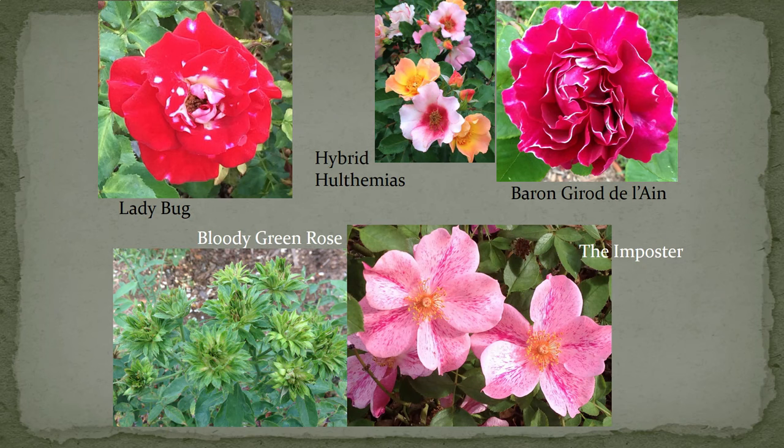And there's still lots of novelties to be had. Like that ladybug with her spots up in the top. This is one of the Helthenia hybrids with the dark eye. This is the old 1856 Baron. Yeah, that one, you know that one. And then the spotted or freckled roses, and that was predominantly from work from Dr. Buck at Iowa State.